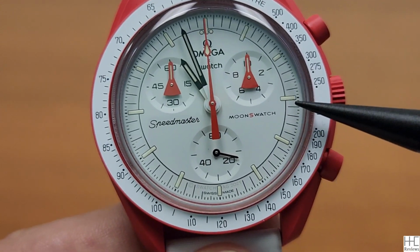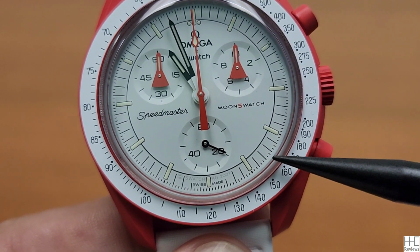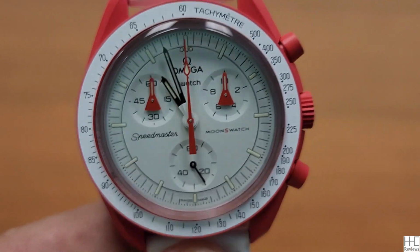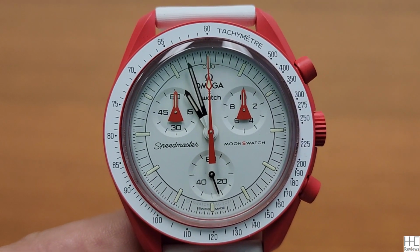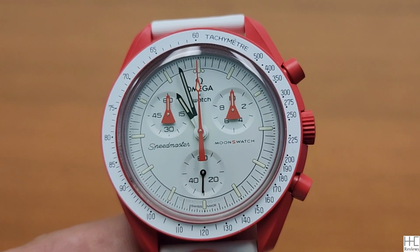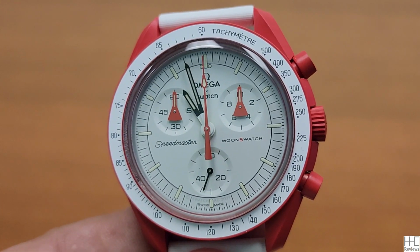Then you got the minute track. In between the seconds, you have additional markers between each second mark. So overall, it's a very clean design with the white dial and the red hands. It looks very, very nice, very legible.